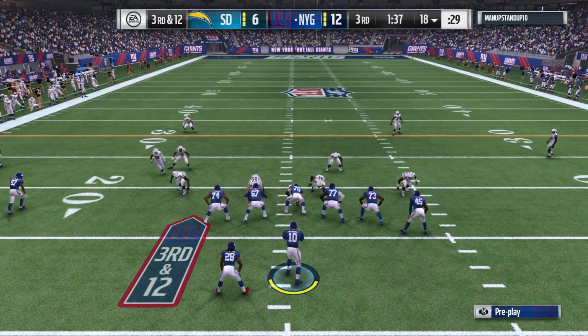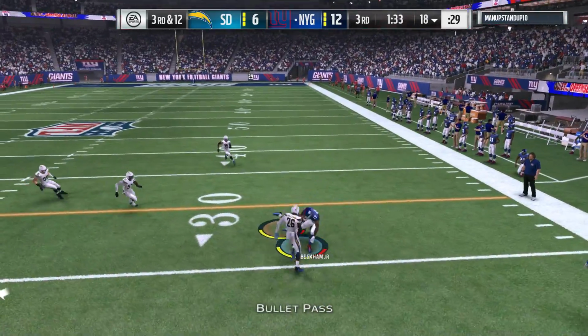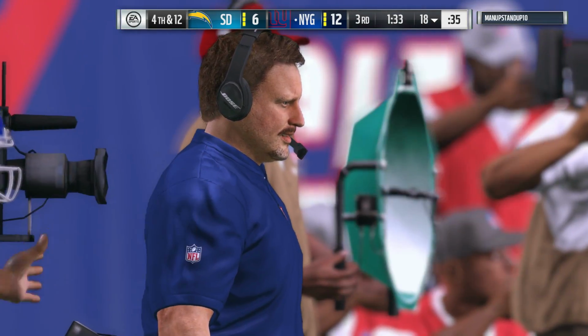Yeah, he's being hurried. He got rid of it before taking the hit, but incomplete. And he couldn't hang on to it through the contact. Incomplete. Well, no second guessing the call here.